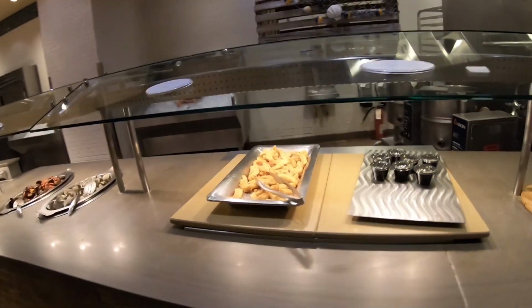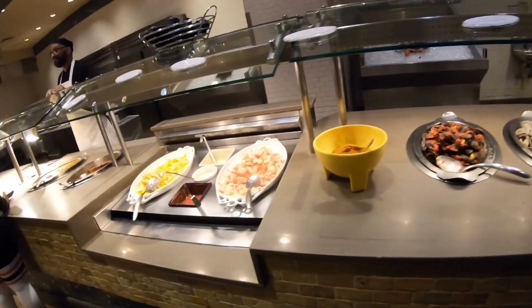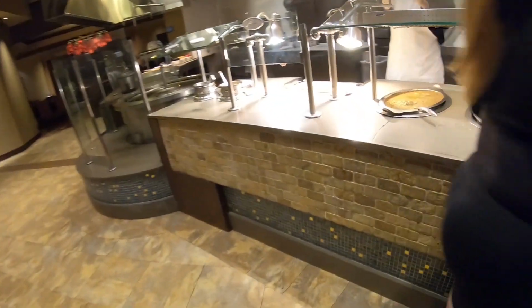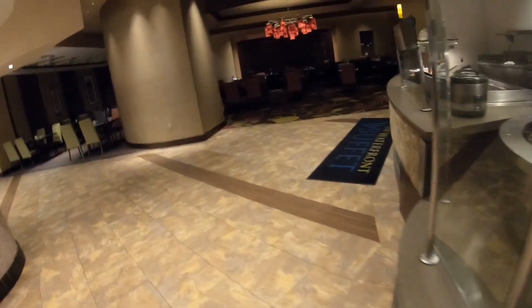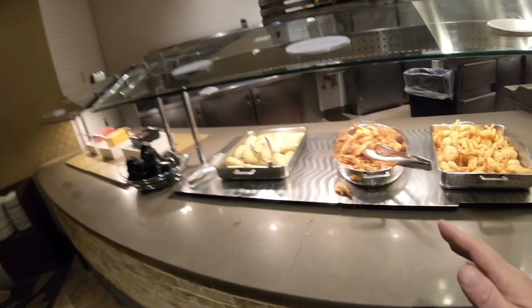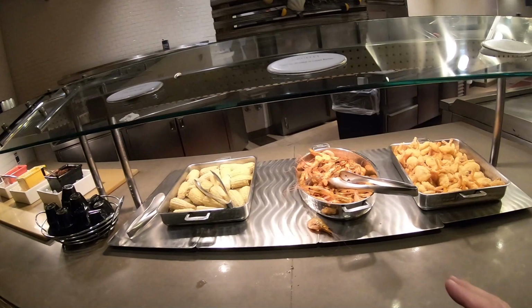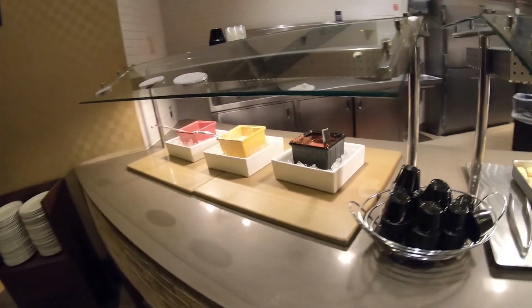Over here, we have fried cod, we have clams, we have mussels in marinara sauce, shrimp, more fish, salmon. And down at this end, we have fried shrimp. This is new. This used to be the Mexican section. They used to have tacos here. So now they have shrimp, corn on the cob.